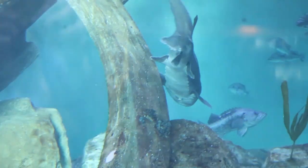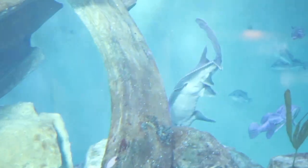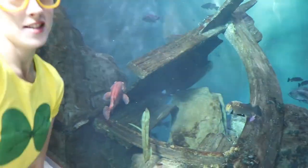And over here we have a sturgeon. Wowee! They like to suck on the things at the bottom of the ocean, or a big body of water.